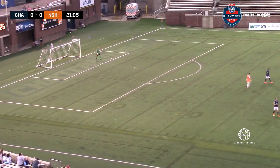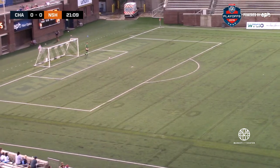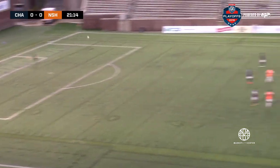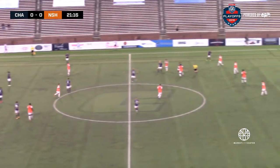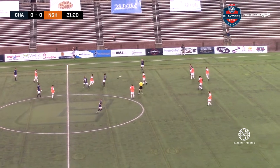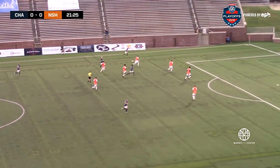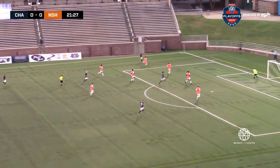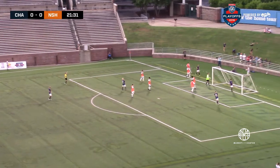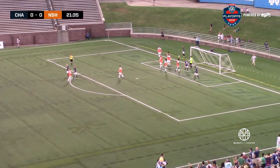Still a little more dangerous. Chattanooga again. Can have Cole put it across. And for a corner. Just continuing to put that pressure on Nashville.